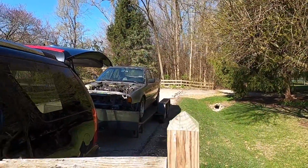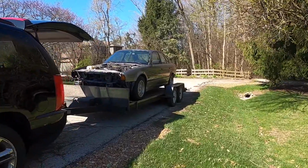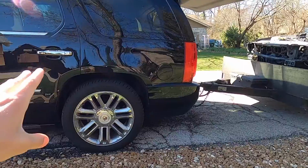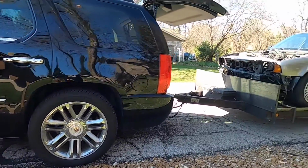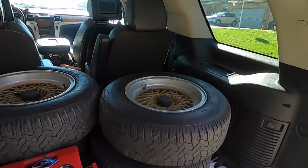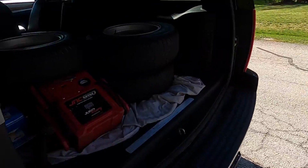So what are we doing today? Well, you'll see here I have this 530 parts car hooked up on the trailer. I got the Escalade, which is absolutely just slammed, and then in the trunk I got my E12 wheels. So a lot's going on here.